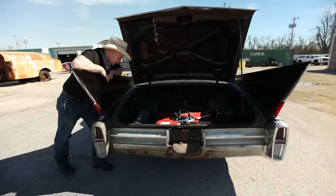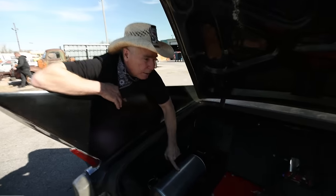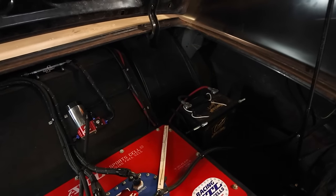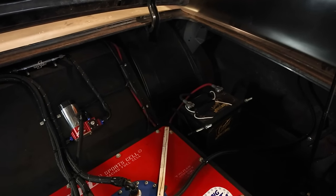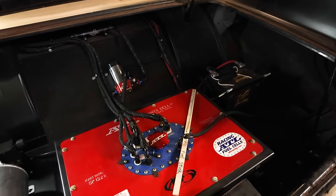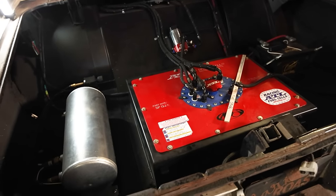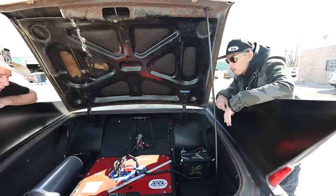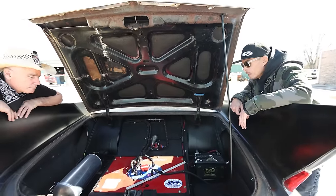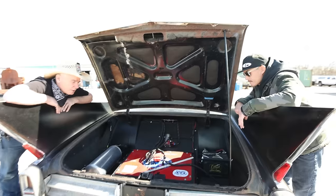ATL fuel cell. This is the Ride Tech air compressor, air tank for the front airbags. Aeromotive fuel pump. Excess battery gives us the power. Yeah, ATL, they usually always get hidden. Fuel cells don't get shown, they're not a big show car company. They're in a lot of our vehicles, these ATLs. ATL is in every single one of them.